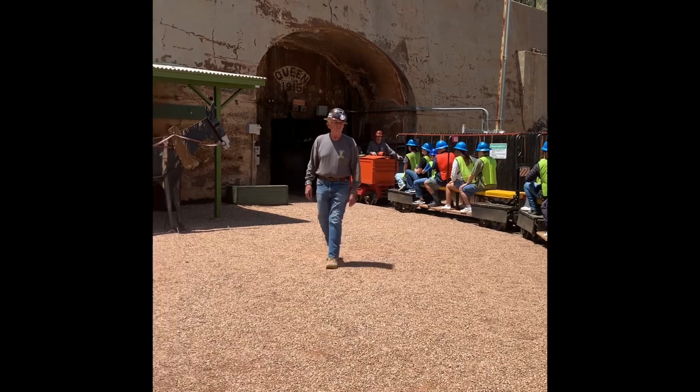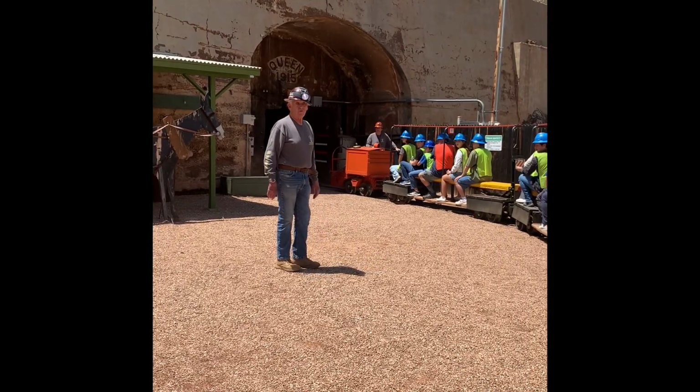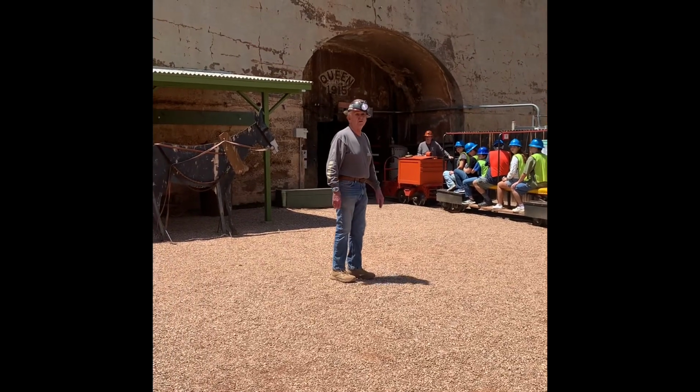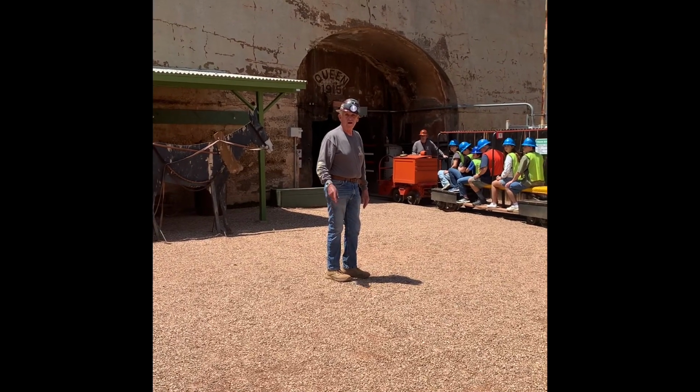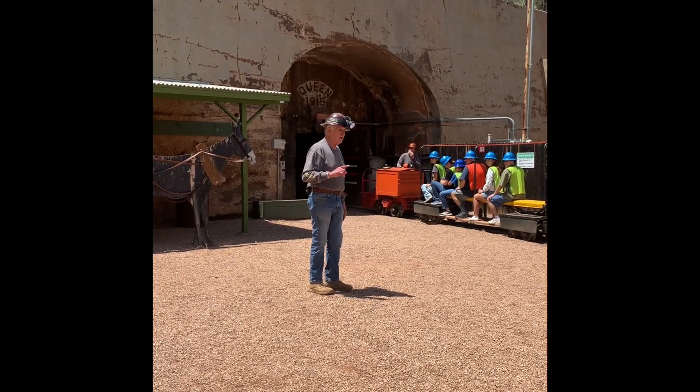In 1877, there were some Indian scouts from Fort Bowie, Arizona. They were over here looking for renegade Apaches. They didn't find them. On that side of this mountain, there's a grayish black looking stone. They knew from Tombstone, silver. That's where that comes from.